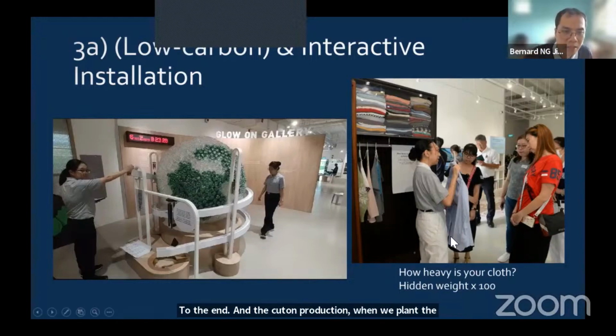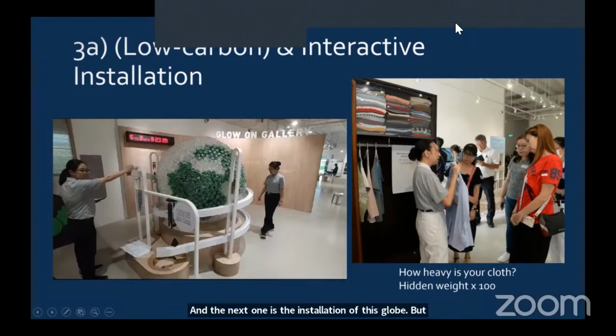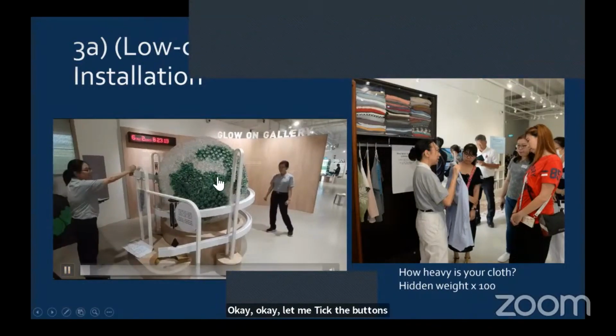And the next one is the installation of this globe. But I think I should reshare again because I forgot to include the sound. Please wait. I'll try to reshare. Okay, let me take the button. Okay. 3, 2, 1, go.